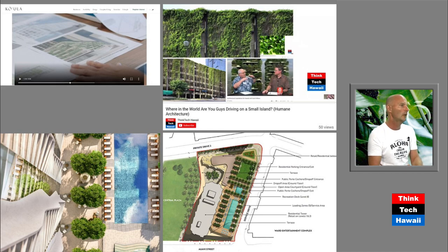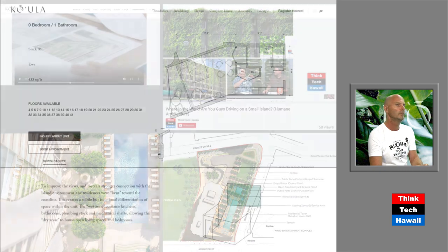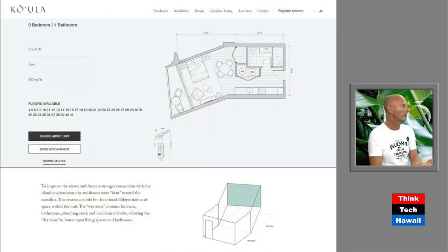So let's now move up into the dwelling units here. Next slide. So they got from studios, which this is, up to, I think, 3-bedroom is the largest, so they got a variety. And down there, they have a little diagram, and they say basically what's so innovative is they have a wet zone, which is the bathroom and the kitchen, then transitioning into a dry zone, which is basically the unit. And how innovative does that sound?